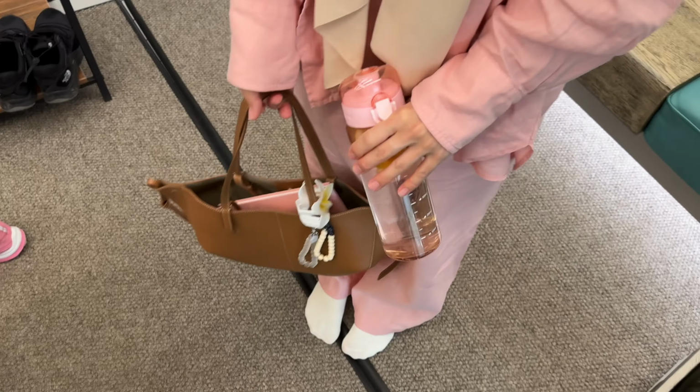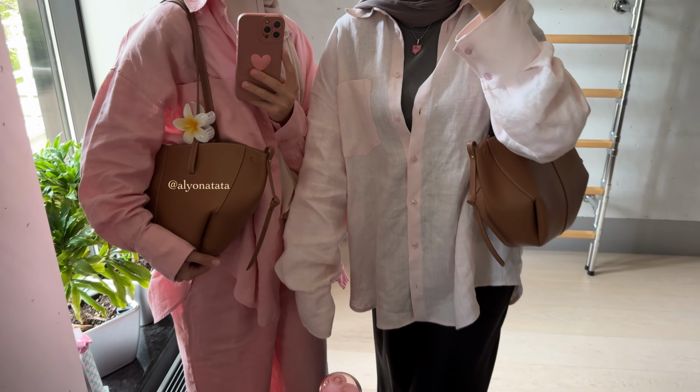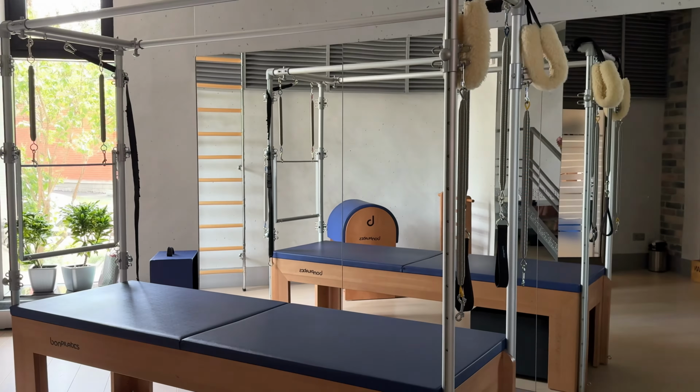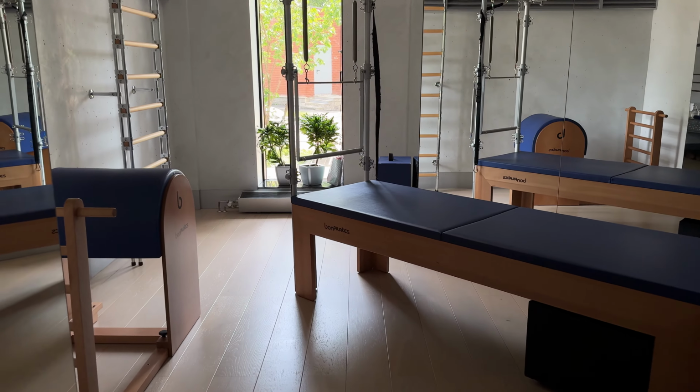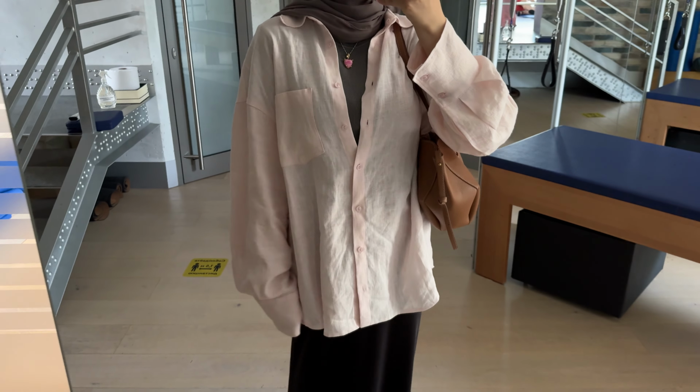I do Pilates twice a week and I absolutely love it. I recommend you to try reformer Pilates. It's amazing. I think some people believe it's easy, but it's not. It depends what type of Pilates you do. Of course, it's a mix of exercises where you stretch, but it also includes power training exercises.